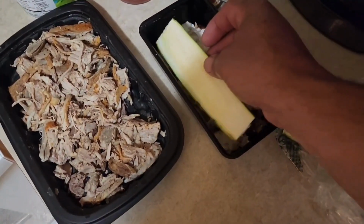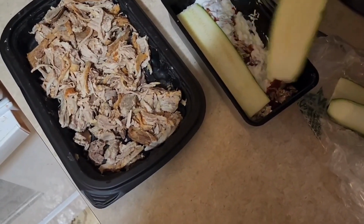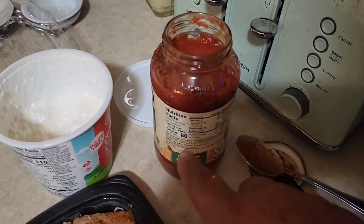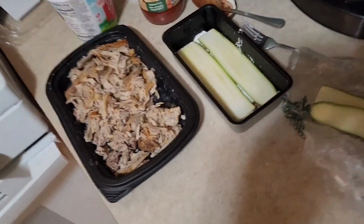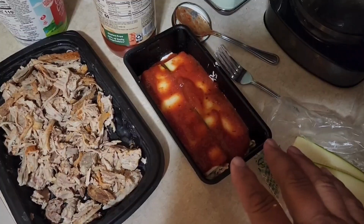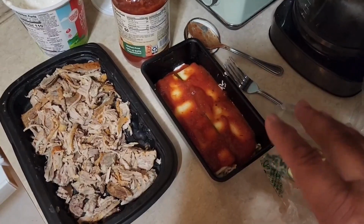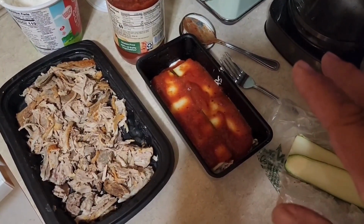So let's add another layer of zucchini here. All right, and then we're going to put another 1/4 cup of sauce on that. It's 60 calories for a 1/2 cup. So we're going to use a 1/4 cup. So we were at 130. Now we're at 160. We're going to put our other half of our meat on there, which is going to take us to 210.